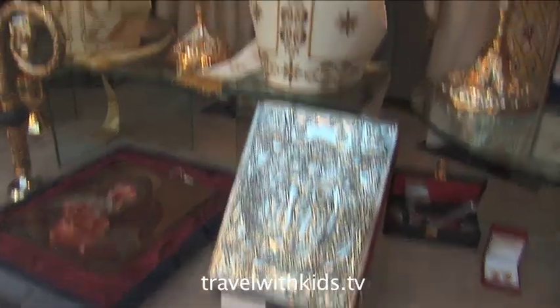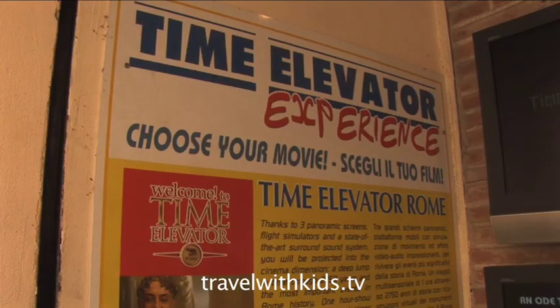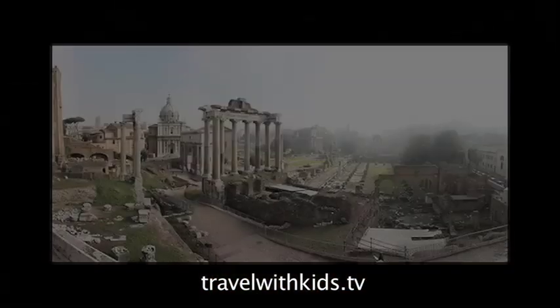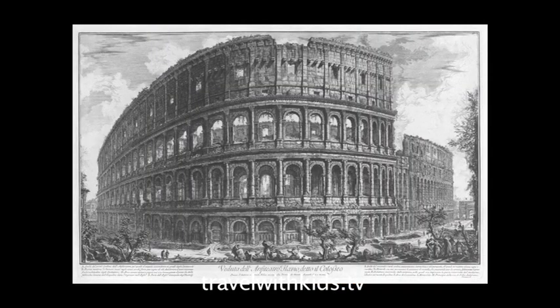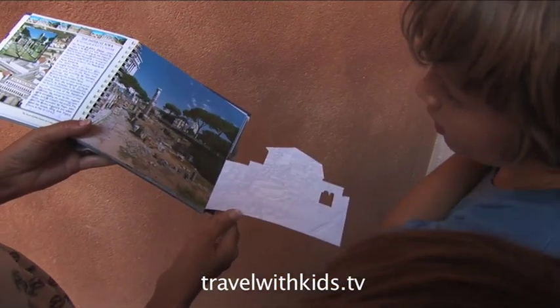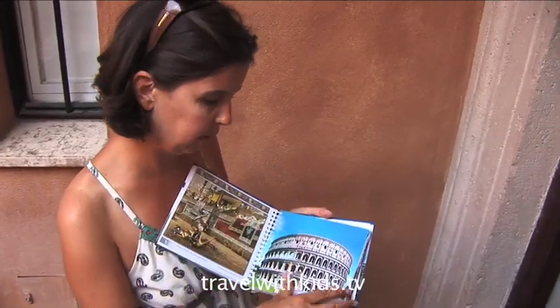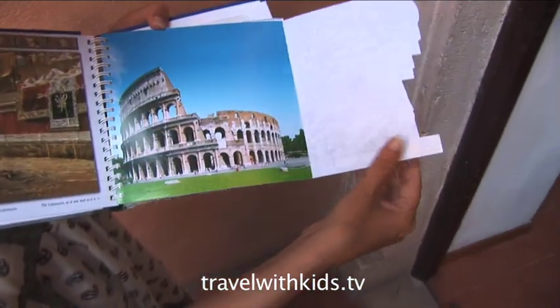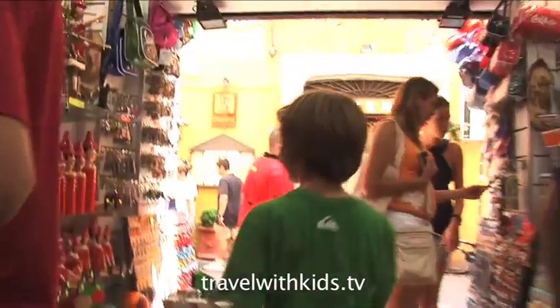To get a better idea of Rome's history, we decide to view the 3D movie, Time Elevator Rome. We load into moving cars with 3D glasses, and we're bumped around through an on-screen journey through Rome's history. While this is a unique way to learn history, the film is somewhat loud and graphic for younger kids, and is a bit overpriced. If you're pressed for time, a better investment is the book Rome Reconstructed. This is a great book for kids who visit Rome. It shows all the main tourist sites as they would have been in ancient Rome and how they look now. So it really brings the whole vision together for the kids. Which can be found in many gift shops around town, including the time elevators.